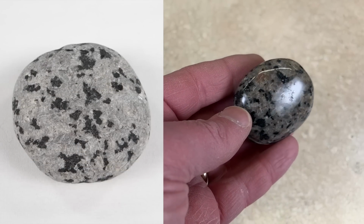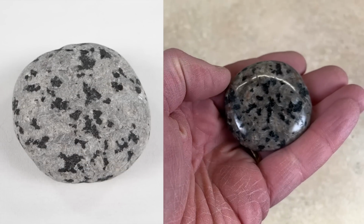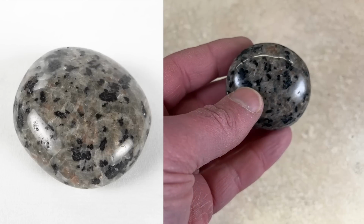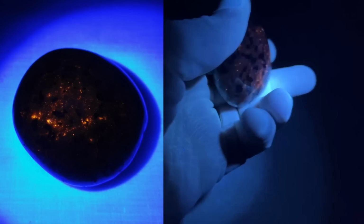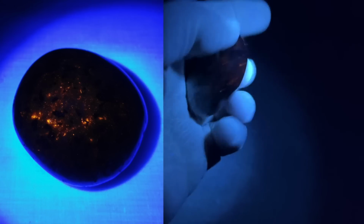I meant to leave this one on the beach. This is a fluorescent rock. It's cyanite with sodalite in it. The sodalite's the fluorescent part. And I'll flip the lights off and show it to you. There it is under UV light. It's not a very bright one compared to some other ones. It's not horrible or anything.